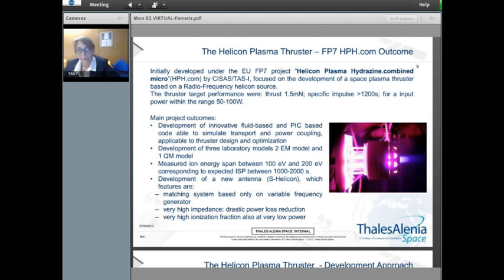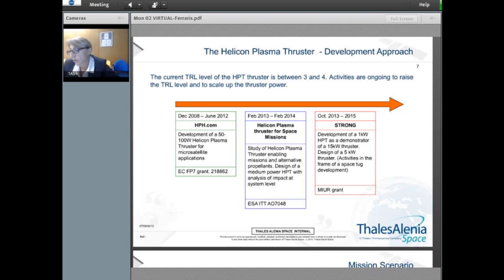Of course, this product is a small thruster, so now we are looking to larger, bigger engines. And at present, in the frame of an ESA contract, we are studying a medium power helicon plasma thruster, and we are also studying the possibility of utilizing different propellants. Starting in this period is a study that would last 3 years from now, and it will be dedicated to the development of a 1 kilowatt thruster with the possibility to expand up to 5 kilowatts. This is intended as an intermediate step for demonstration of the possibility of building a bigger one, 15 kilowatts.